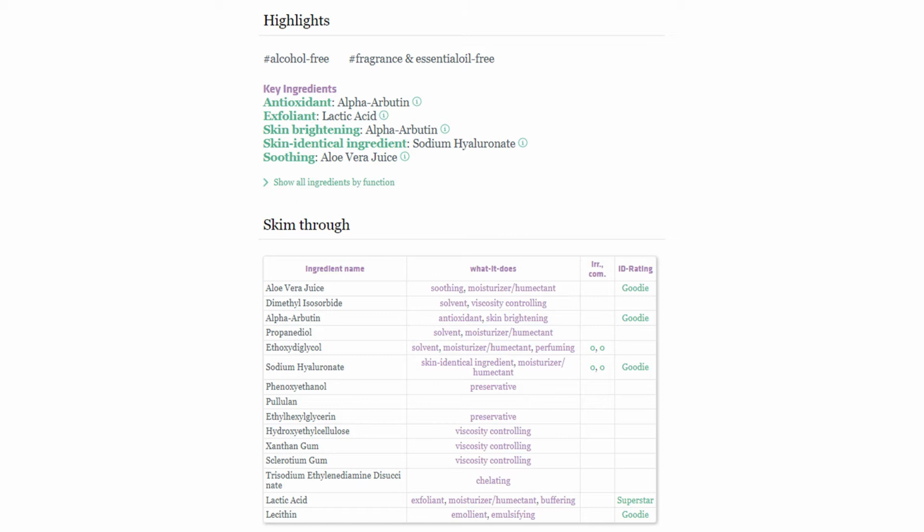Now let's talk about the actual product, the part that all of you probably are watching this video for. First of all, let's talk about the ingredients. I'm not gonna talk about each and everything in detail. I'll just post a screenshot of ingredient decoder, and if you want to know more about these ingredients in detail, go over to their websites.